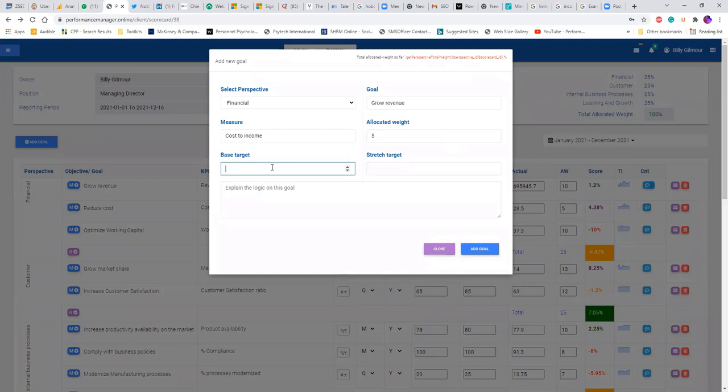And my baseline target is cost to income. Here I must put cost to income. So I can put a baseline of 30%, a stretch of 25%. Then I can put a logical explanation. Why do I want this goal? Why should I have this goal?